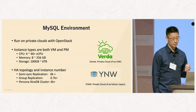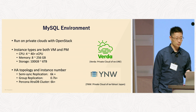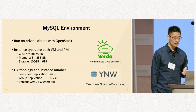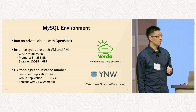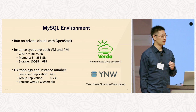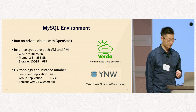Now, let me illustrate MySQL environment at LY Corporation. Most of our services are running with MySQL as a backend database, and we provide MySQL as a DBaaS, database as a service, in our private clouds. And we run MySQL instances with virtual machines and physical machines. And the instance type ranges from 4 vCPU to 40 vCPU, and 8 to 256 gigabytes memory. And the storage ranges from 100 gigabytes to 6 terabytes on SSD.